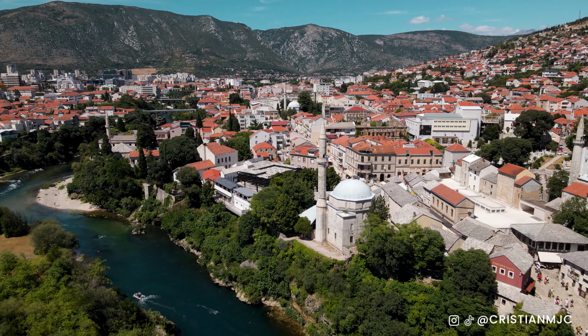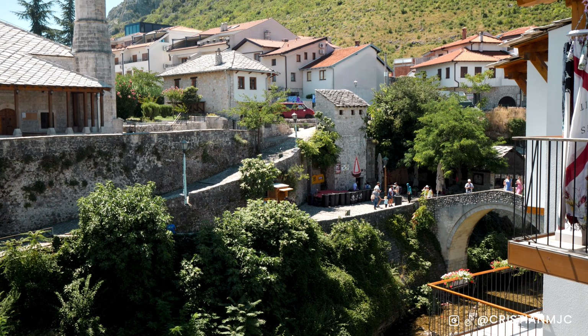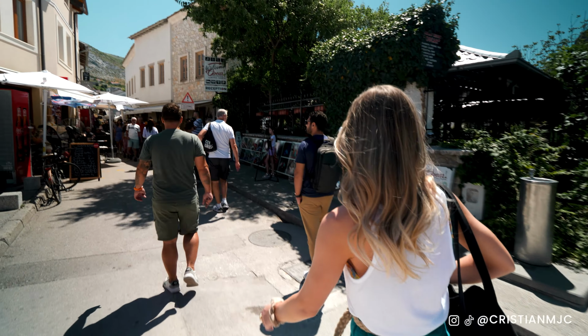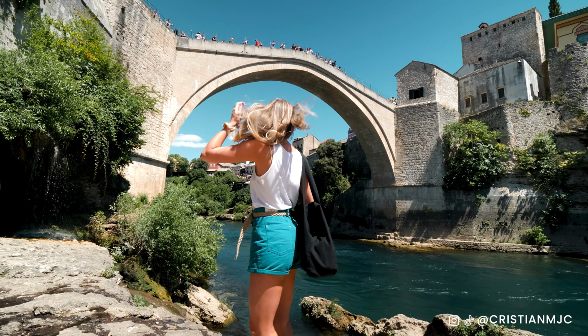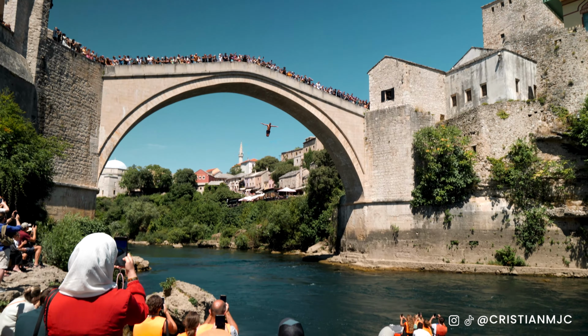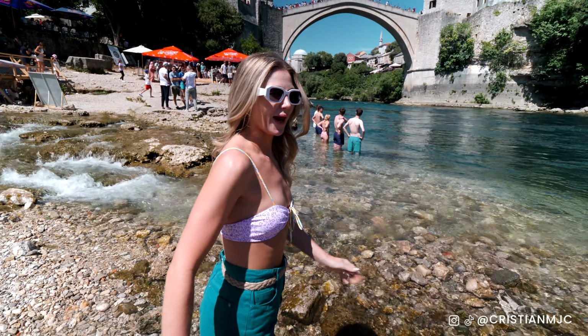Yeah, it really is. It's a beautiful city, town. I'd say it's more of a town vibe. It's very quaint. Yeah. It's very pretty. Beautiful streets, cobbled streets, stunning, with an amazing bridge, which everybody knows. It's so, so famous. You get to see people jumping off the bridge, which is crazy because the water was freezing.